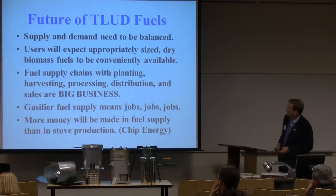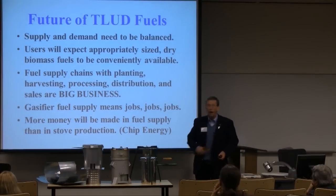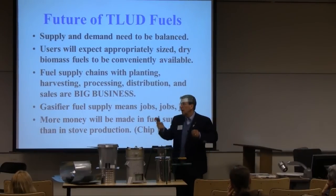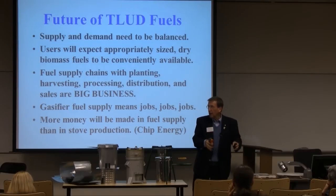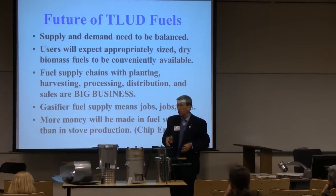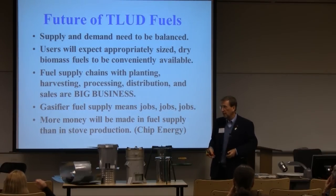Future of TLUD fuels: supply and demand need to be balanced. I am not in favor of a shotgun approach of a TLUD stove here and a TLUD stove there, because it does not stimulate the fuels preparation and supply line. We should instead have 100 stoves, 1,000 stoves going into a community where we have a concerted effort with regard to having a fuel supply which is appropriate.